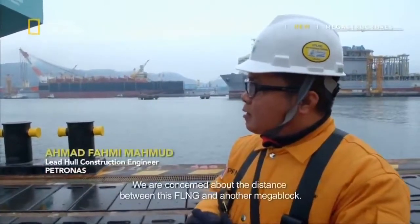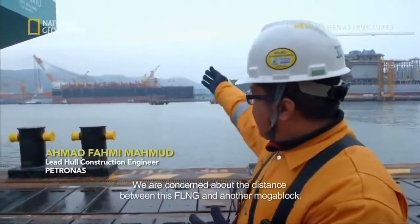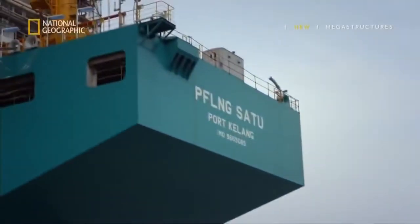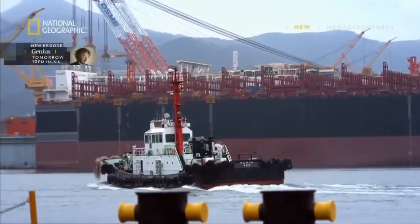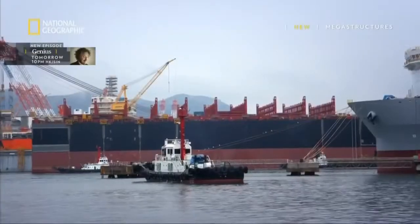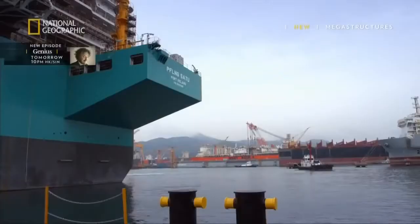We have a concern about the distance between this FLNG and another mega block. After a few hours, the vessel causing the holdup is finally towed away, and the vessel can now turn without obstruction.